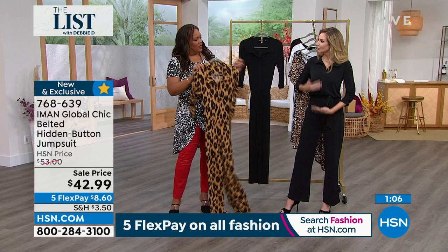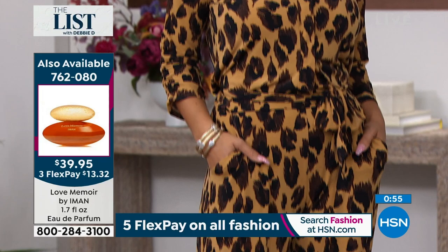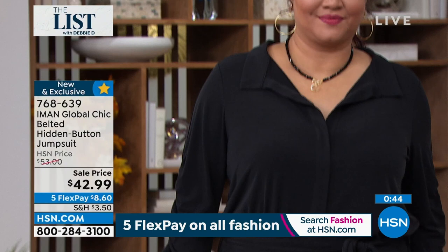Well, there are a couple of brands here that nail their size every single time. Iman, you don't have to guess. Brooke is a size small. She wears a size 4. It fits her perfectly. She's 5'9". Annette has on the 1X, and Annette wears an extra large 1X. It fits her perfectly.